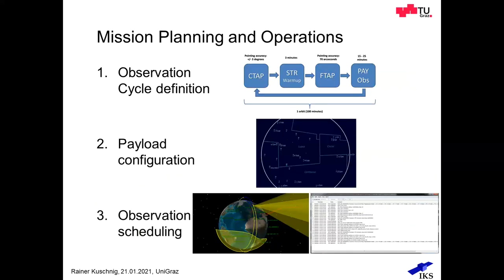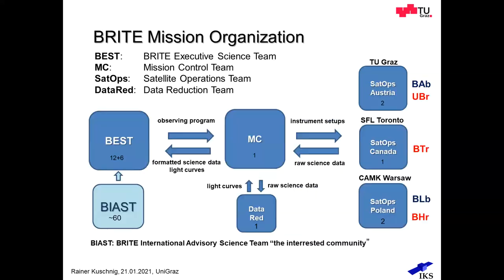Everything needs to be planned: when to observe a field, during which part of the orbit. This is all done by the operators. One thing I wanted to show briefly, if it's a very busy slide, is how we operate. We have a science team that gives the scientific program, sets it into place for the next 12 months, which fields, which stars should be observed. And it hands this over to the mission control, which is essentially me. And I digest that, and if what they want is not feasible based on experience or other issues, I tell them, and then they refine that.